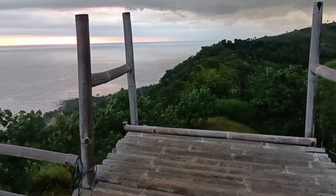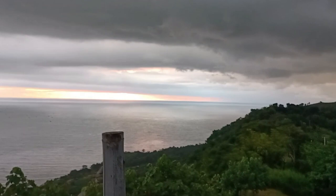Okay guys, if you wanna witness the sunset, you come here in Darma Puncak at around 6 o'clock. Look at the view. Enjoy!